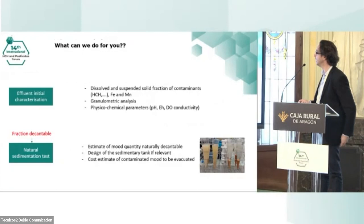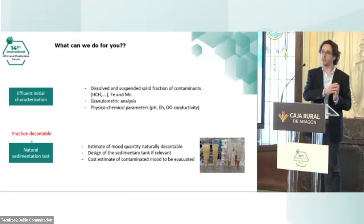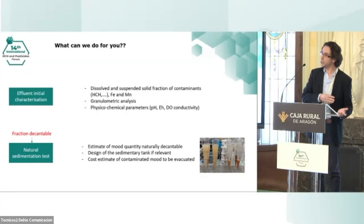So first, when we receive this effluent, we can characterize it in terms of dissolved and suspended solid fraction of contaminants. As I told you, these types of contaminants are strongly bound to suspended particles. So we need to know what is the pool of contaminants in the dissolved phase and in the suspended solid phase, what are the iron and manganese concentrations, what is the granulometric analysis of these suspended particles, and what are the physical chemical parameters. Is the effluent already in reductive condition, as Hajek, for instance, or already in oxidative condition?